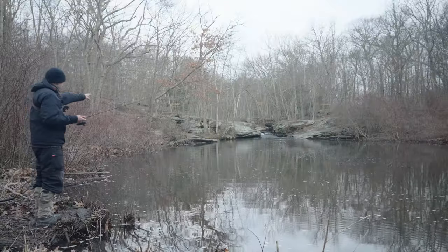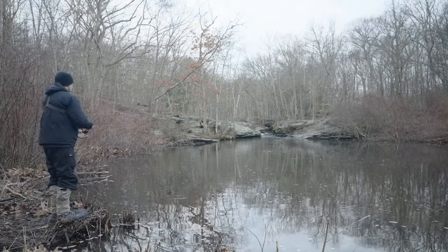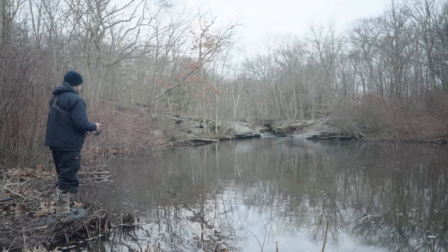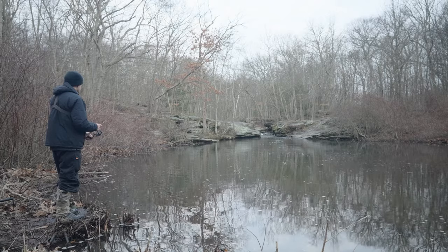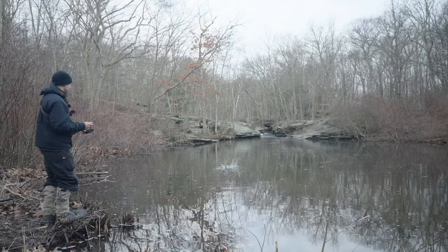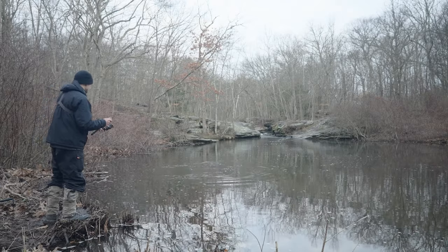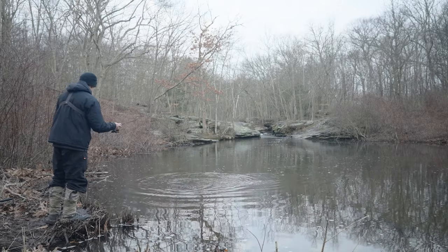I really want to get up over there, but like I said, you really got to work your way up, because this section is more like the wild browns and stuff, and they're so much smarter. Oh, nice. Got one. First cast at this pool. That's awesome. Another rainbow. This is a rainbow kind of day.